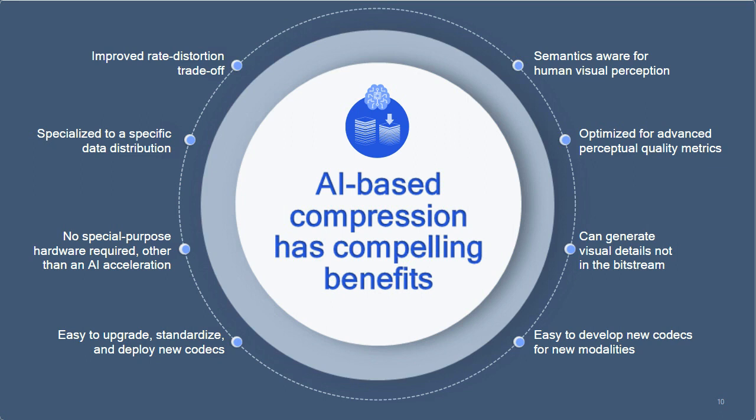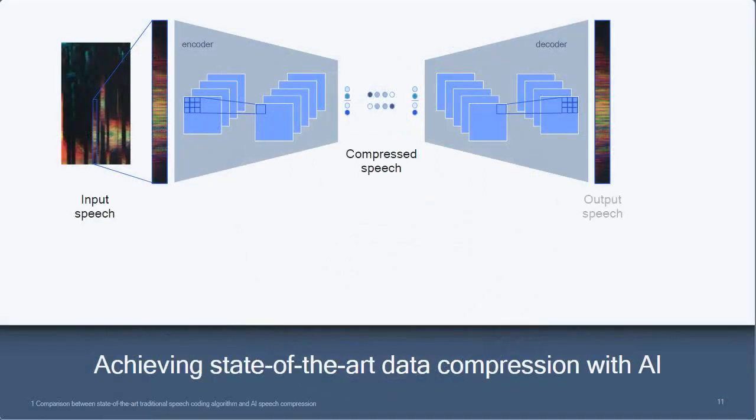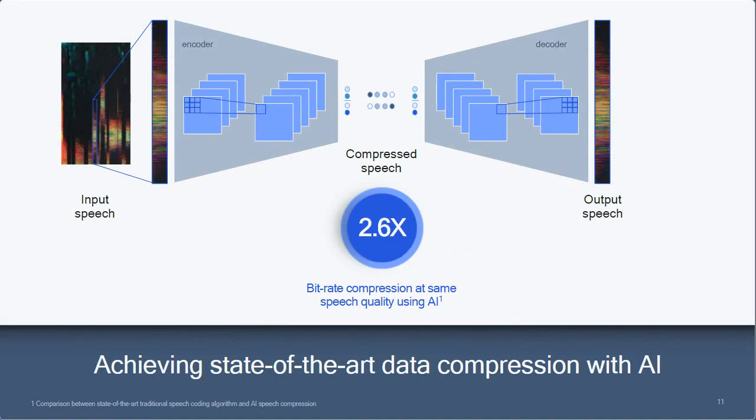All right, so that's some of the benefits, some of what motivates our research into this topic. So let's look at some of our research and our results. First, I have one slide on speech compression. Here's a sketch of our neural speech compression system, or rather, a part of that system.